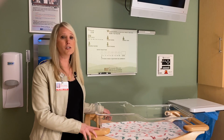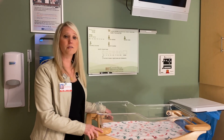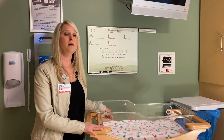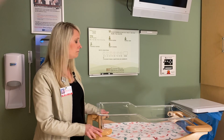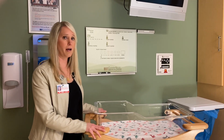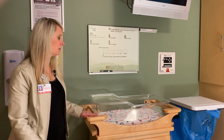I do get questions quite often, do I need bottles? Do I need my breast pump? And the answer is no. We supply the formula and the nipples to the bottles that you would need, and then we also supply a breast pump here at the hospital. And feel free to ask for extra. We try to stock it really well, but these are great. They're very sturdy.